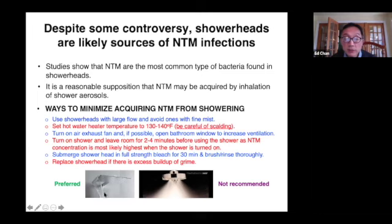Whereas on the other end of the spectrum, this type of shower head looks more like a waterfall, right? It's not going to generate the fine aerosols that this one will. And obviously you have different types of shower heads in between. As I alluded to, Joe Falkenham recommends that you set your hot water heater temperature to 130 degrees. And I know Rachel Thompson in Australia, she's an NTM doctor, recommends 140 degrees. Obviously, you have to be careful of scalding, especially if there are young children at home.